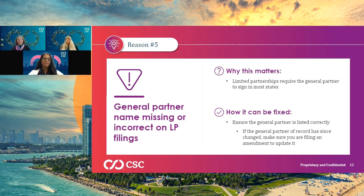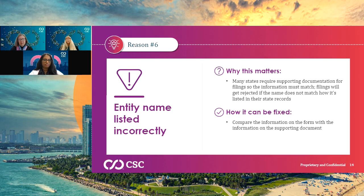Delaware LP cancellations, you can add an article to indicate who the new GP is and what their address is in order for that new GP to execute the document. And in the state of Illinois, you can have an individual or an entity signing as a general partner. However, they have to be on file with the state. If they're not, you're going to have to first file paperwork to get that changed so that they are on file with the state.